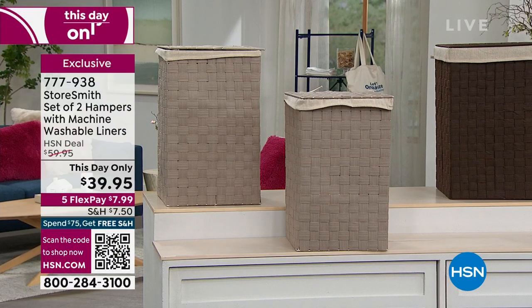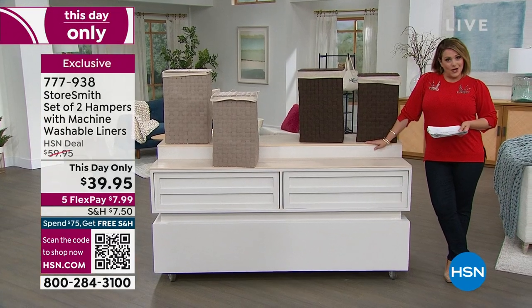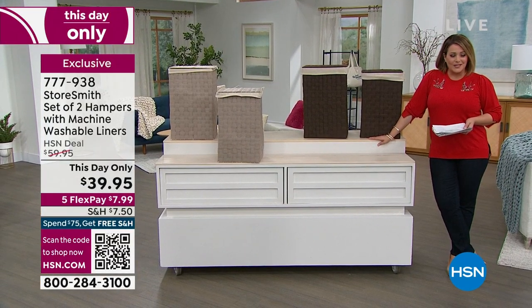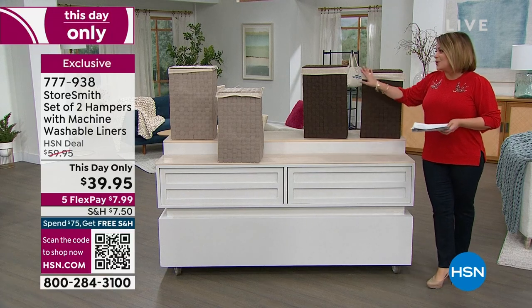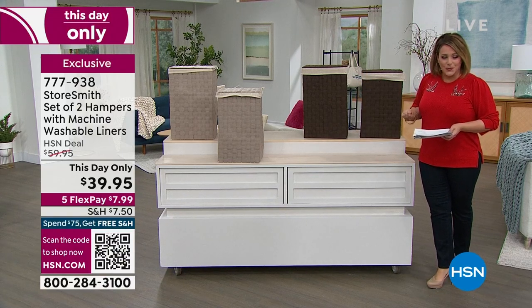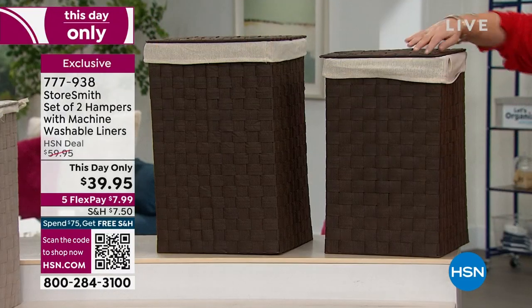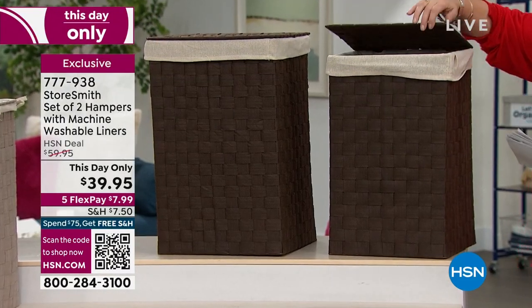Okay, let's kick off our last Let's Organize with Lesley with a beautiful way to organize yourself. Nobody said that laundry day or storage has to be all practical utilitarian items. These are beautiful. You're getting a set of 2. You'll get a larger bin and a smaller bin. You get the removable liners included.